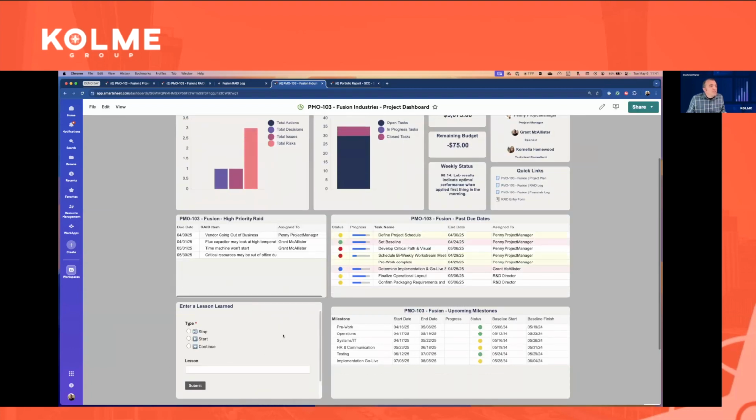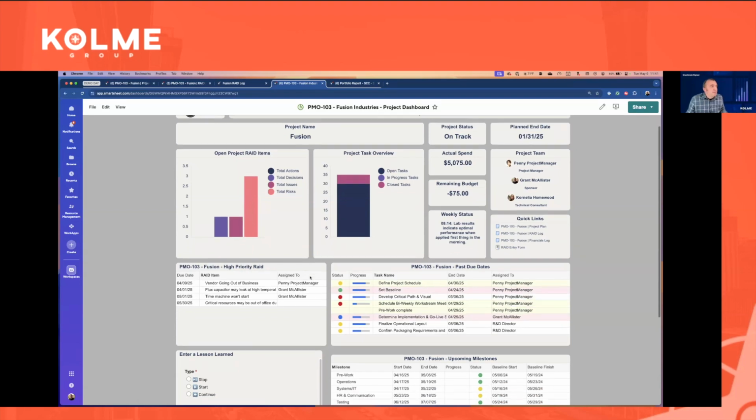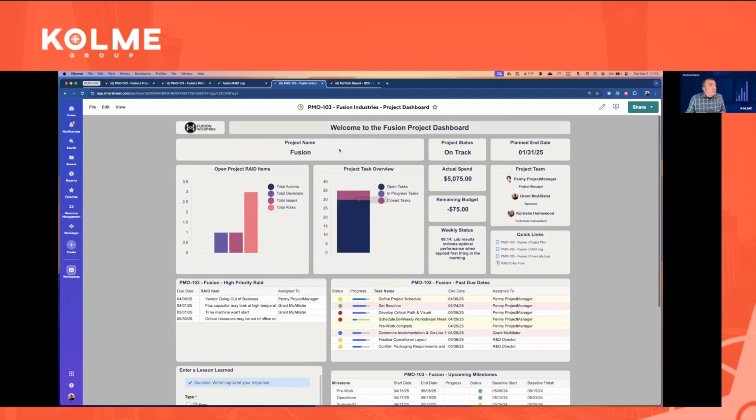You can see I have my little module here. So let's say I'm in my retrospective with my project team. We're going through some of the items that we were able to succeed on in this project. And then right here, I can enter my lessons learned. Let's say I want to start daily stand-ups. And so you have a really easy way to do intake right inside of your reports. All right, so that's a simple project report.